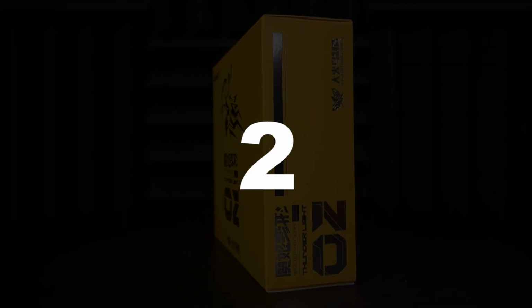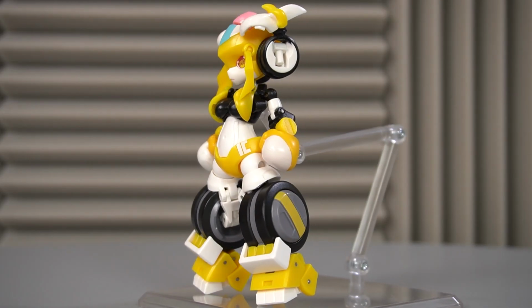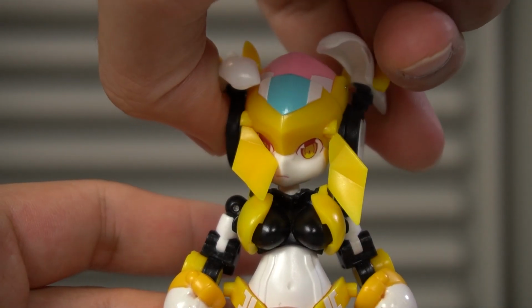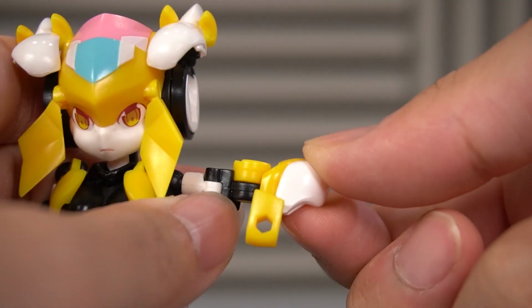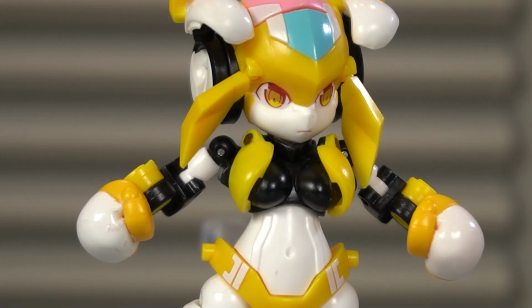Number 2, finna make me act up. Thunderlight is number 2 for a reason. Poo-poo. That's a little harsh, but she is my least favorite of the set. She just looks disproportionate. I'm one to talk. First off, she's got these ugly, perfect transformation hands. You can, and should, switch them out for these hands that actually look like hands. Significant improvement, but her arms are still too short.